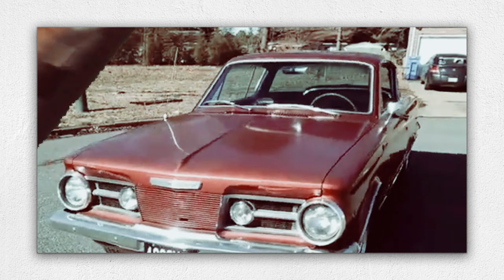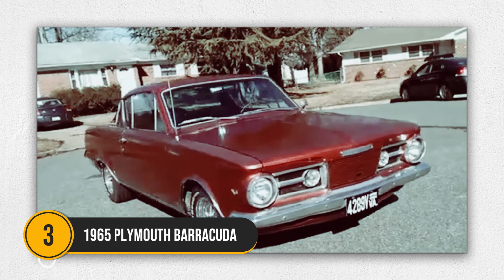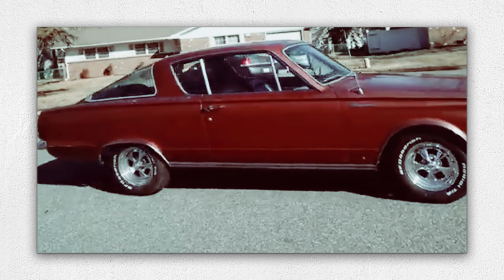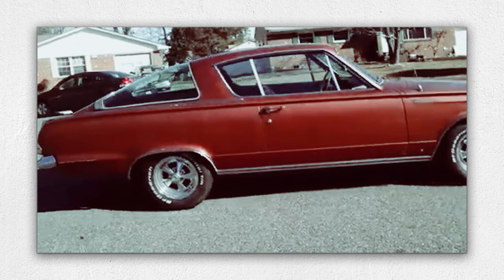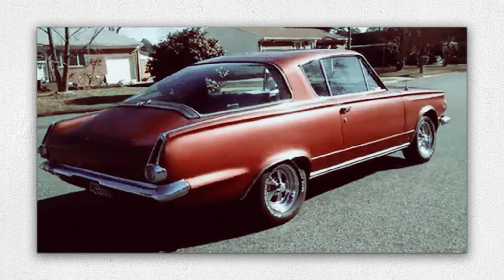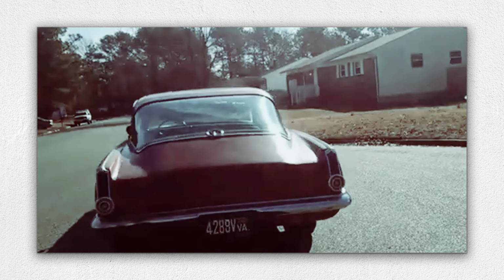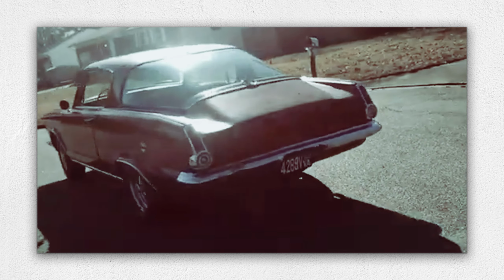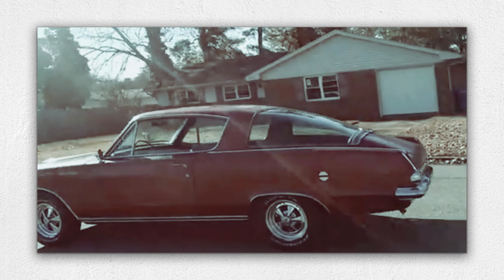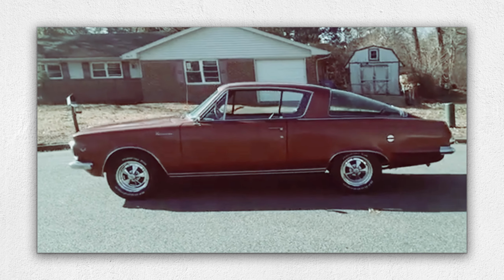Number 3. The 1965 Plymouth Barracuda, introduced as one of the earliest pony cars, aimed to compete with the Ford Mustang. Despite its potential, it fell short in several areas that left it overshadowed and ultimately less successful. One of the most distinctive features of the 1965 Barracuda was its large curved rear window, which dominated the car's design. While innovative, this design choice was polarizing.